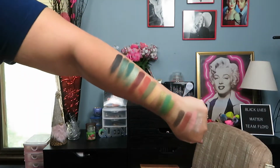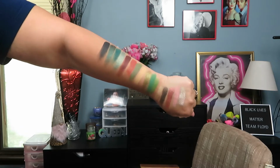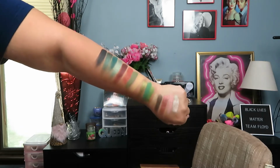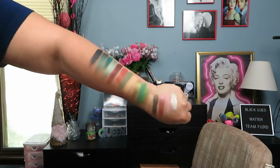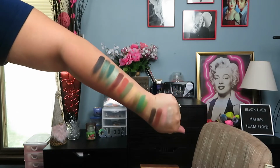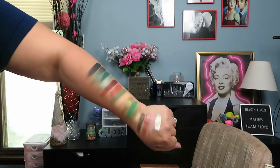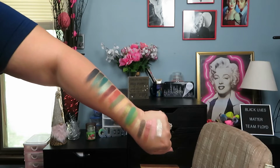Guys, here are the swatches. I really don't think I need to say much. Stunning, absolutely stunning, beautiful. I'm very happy to have this in my collection. Let's go ahead and get on with it. I can't wait to show you guys the look I created. Now keep in mind, I am not a makeup artist. I'm just obsessed with makeup.